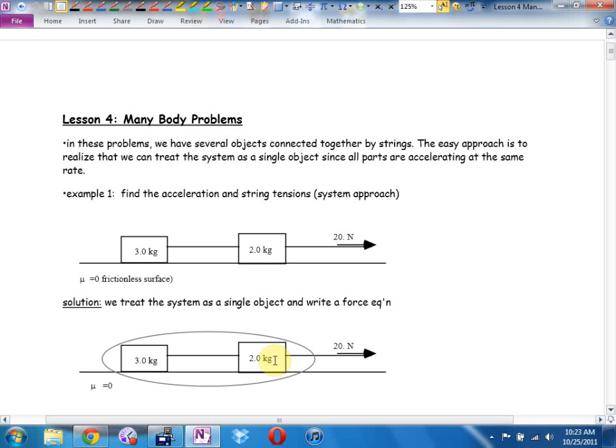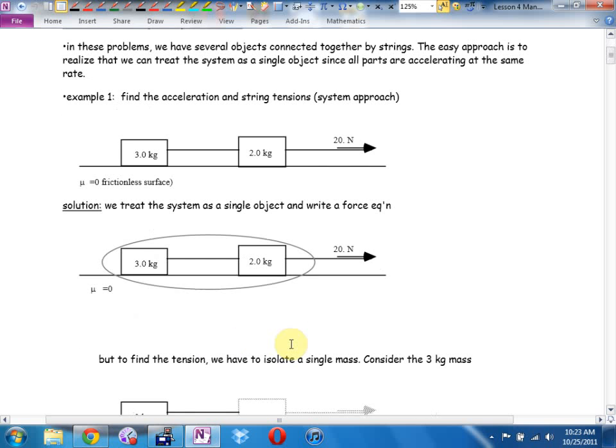Example 1 says, find the acceleration and the string tensions, and we're going to treat it as one single system. This is going to be our approach. What are the forces acting on this object? Get the obvious ones.